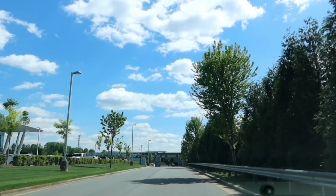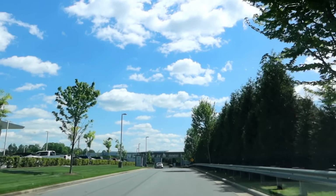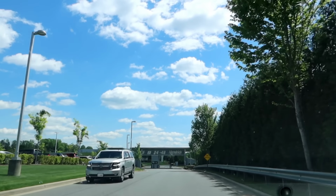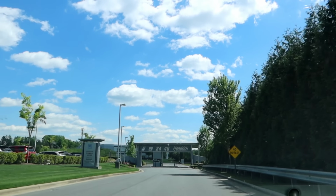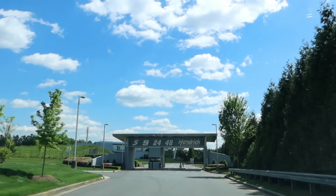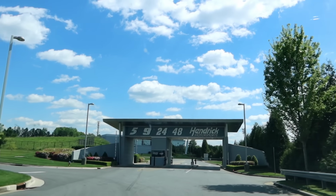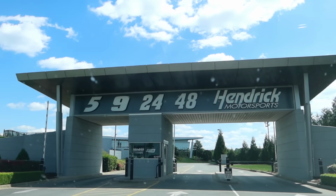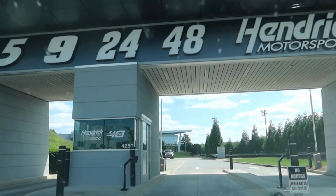Well, unfortunately, there was a big sign on the front of the door that said, we're having problems with our locks. Until we can get a locksmith here, we're closed. So I brought us out to Hendrick Motorsports instead. You can see the numbers right here. This is a big place.